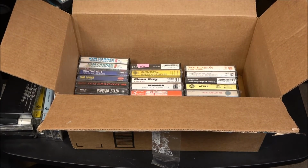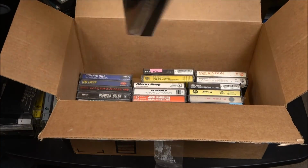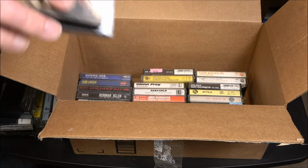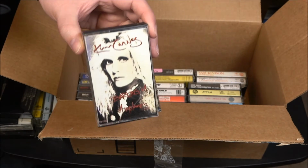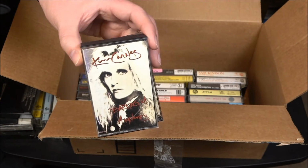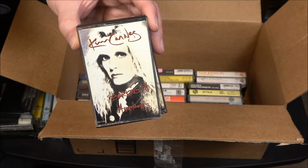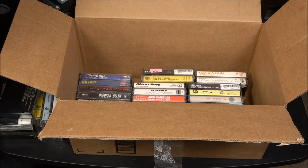And just cherry picking a few from the bottom here. Another duplicate. Kim Carnes, Barking at Airplanes. This one's still sealed. And this has been reissued since I got these, but it's one of those... there's a label called Culture Factory, which I absolutely hate. I've had a couple of their CDs now, and they are the most over-compressed, over-EQ'd, just all-around overdone things I've ever heard. So the cassettes absolutely pound the CDs, and that just should not be.